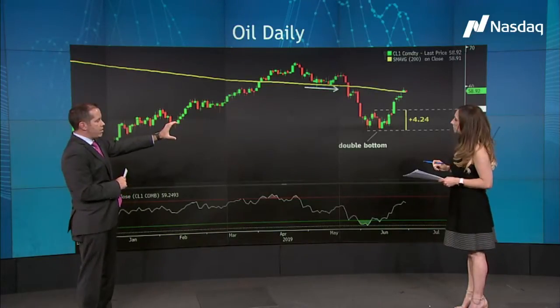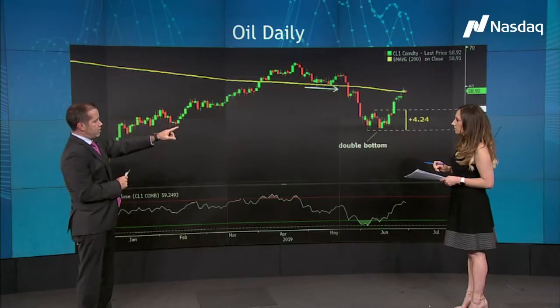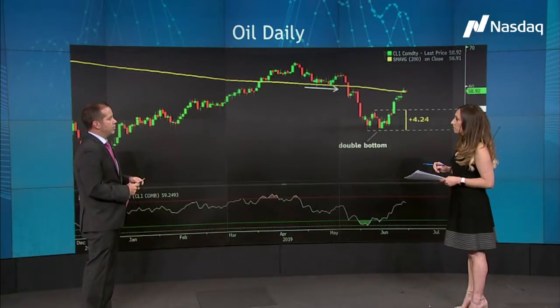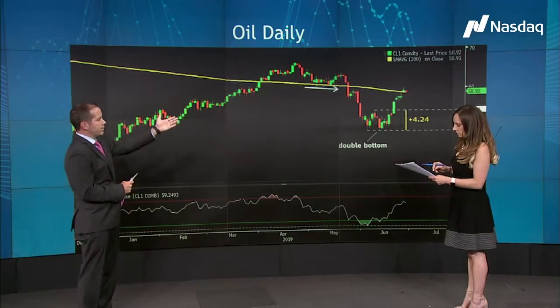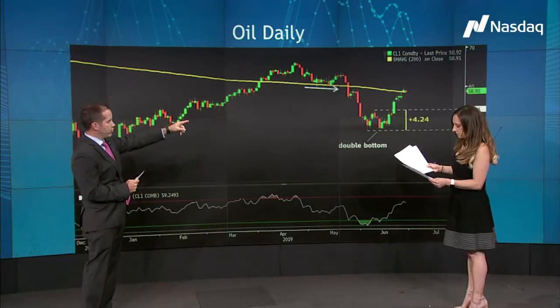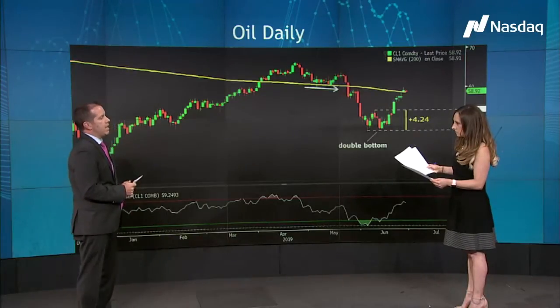The distance of that bottoming pattern is $4.24, which then projects a measured move up towards 59.10, which we finally reached yesterday. And now we're stalling here along the 200-day moving average, which is not a surprise. We had an 18% move off the lows of this month. The 200-day is a level oil has proven to be sensitive to in the past. Just recently in May, it acted as support for a couple of weeks. So now that we're coming back on the upside, we should expect it to act as resistance.